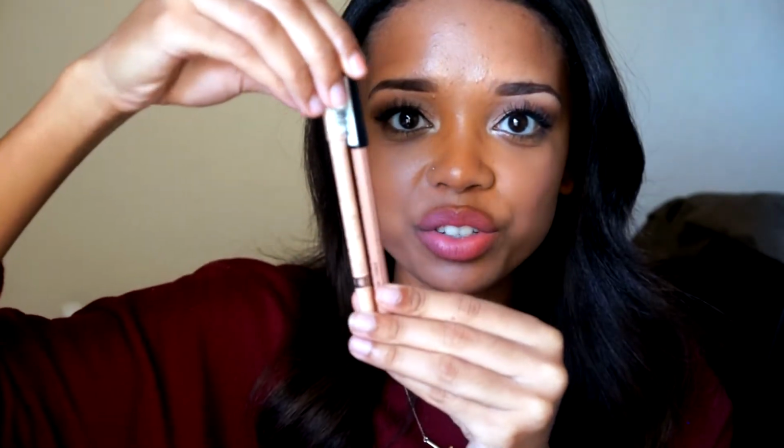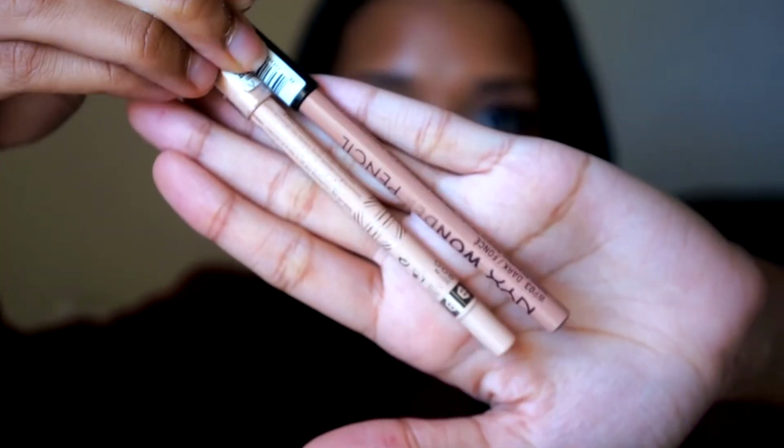And I normally use the Rimmel Scandaleyes nude eyeliner, but as you can see, the color difference is pretty evident. And I really like this. It really does brighten up your eyes, but sometimes I feel like it looks a little bit unnatural. So I wanted to see if something a little bit darker would look a little bit more natural on me. And this does look a little bit more natural, but it's not nearly as creamy and blendable as that pencil is. So I'm not too crazy about this.